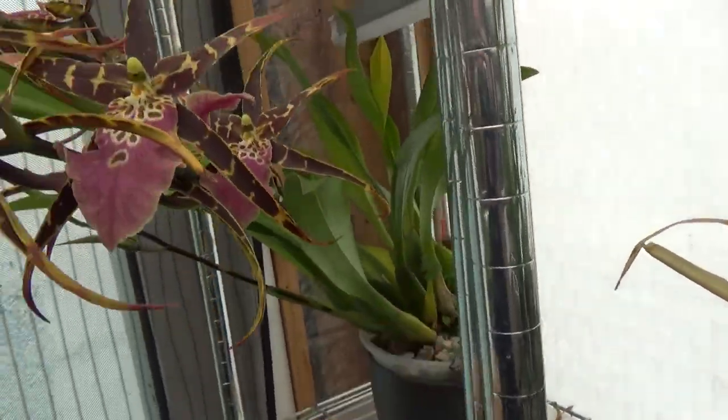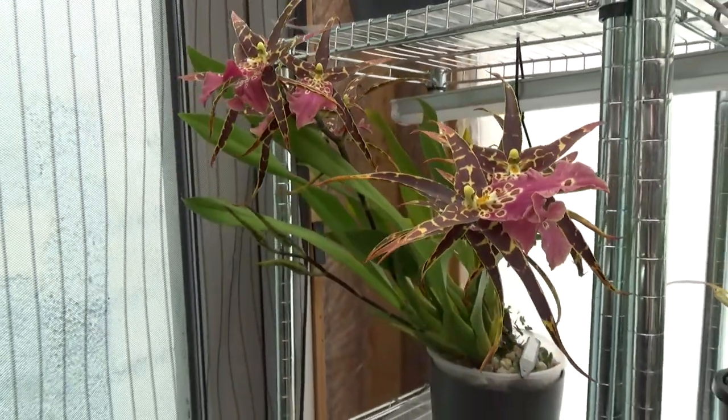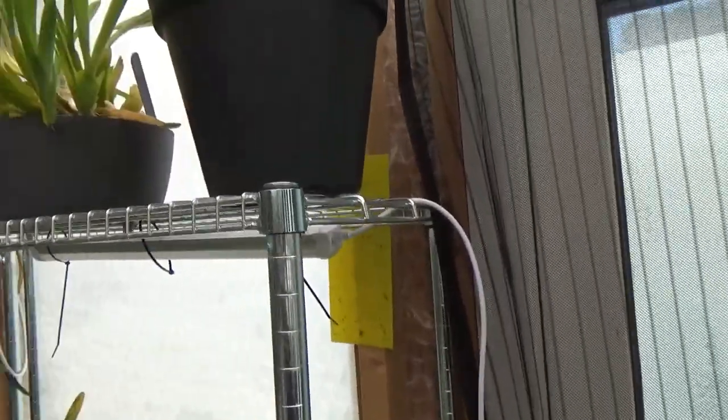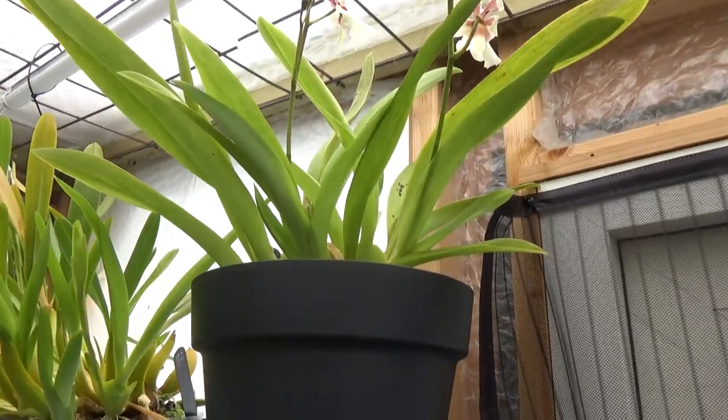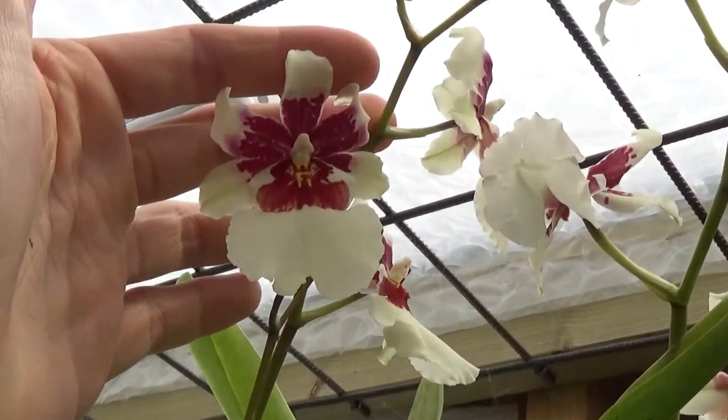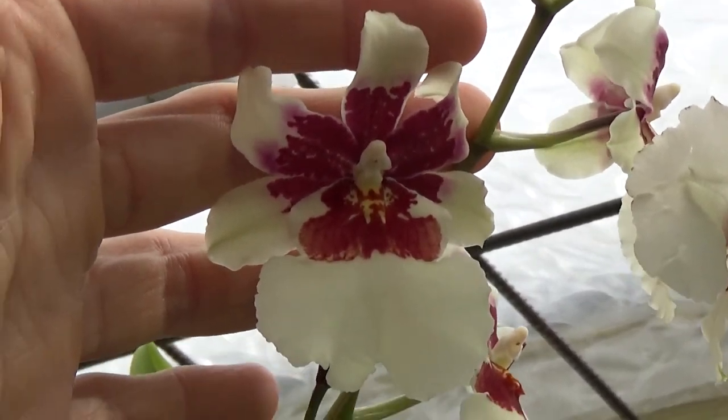And let's do it like that. And then way up here, I hope I can get it nicely in the frame, we have the Botany Schwarz White still blooming.